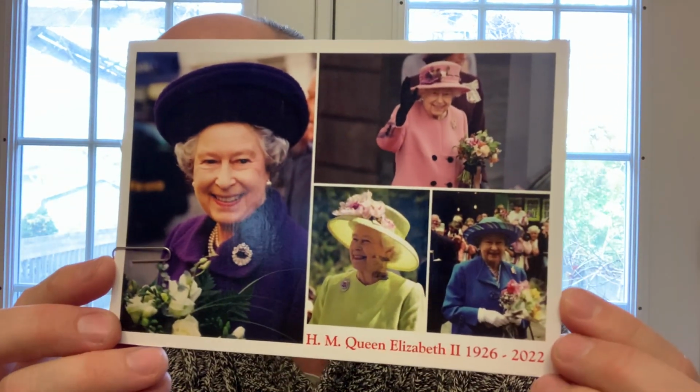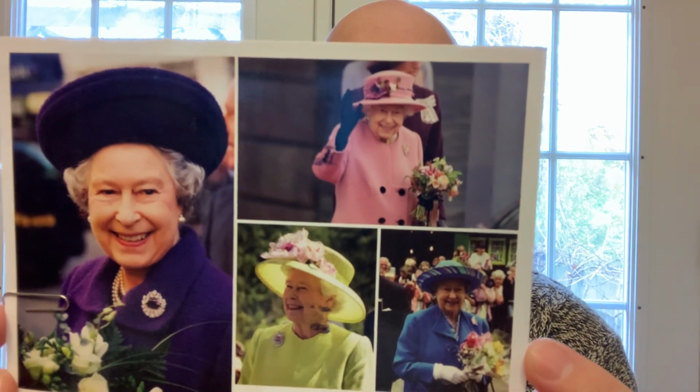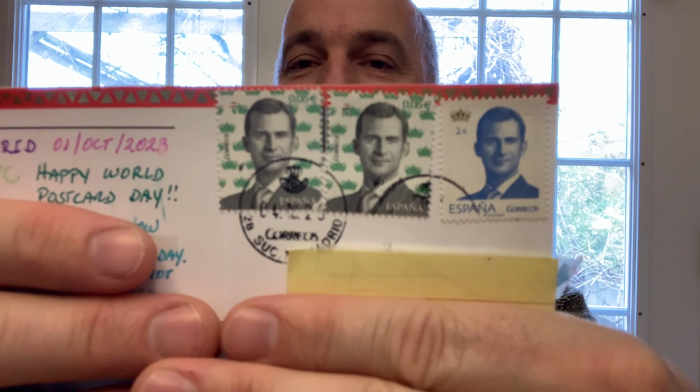He sent this one here, our dearly departed queen. And he says, happy World Postcard Day to you. He's been very busy traveling with work and things like that, so he wasn't as active on World Postcard Day as he has been in the past. So that's too bad. But I'm glad he's in communication. There are the stamps that he has sent from Spain. So thank you, Louis. All right, this next card comes from Prince Edward Island here in Canada.